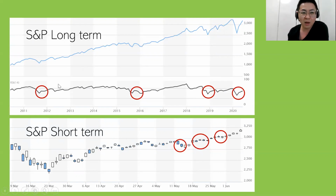And whether this bull will still have leg, right? Now, if you look at the RSI, of course, it's past history indicator, there's no guarantee the future will repeat. Okay, but if you look at it, when the S&P dips, once it dips to the oversold corner, it will go back up, and the leg will be quite long. So the bull leg will stretch for quite long.